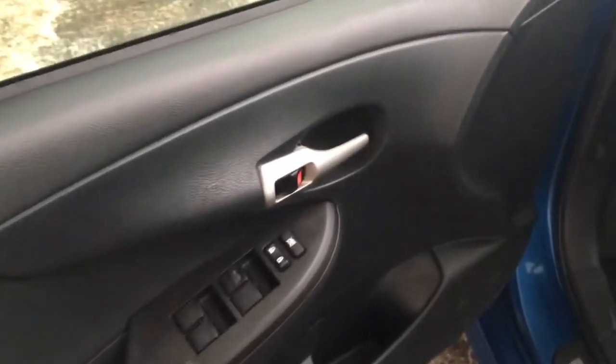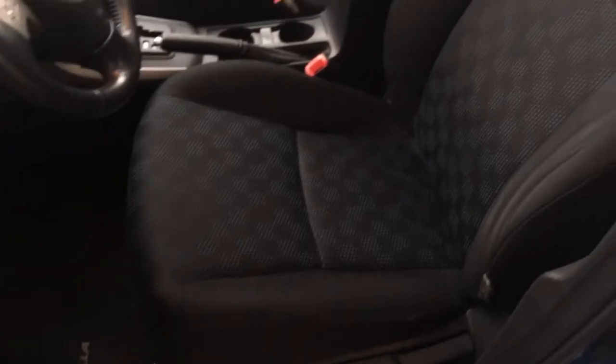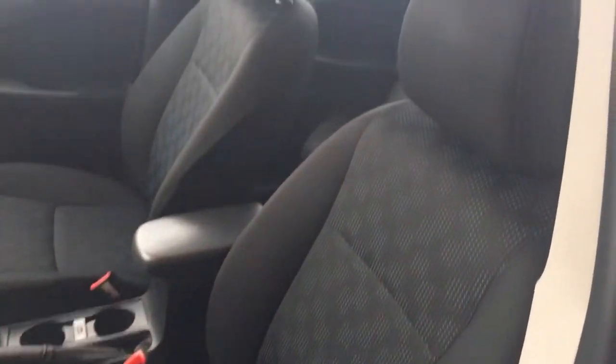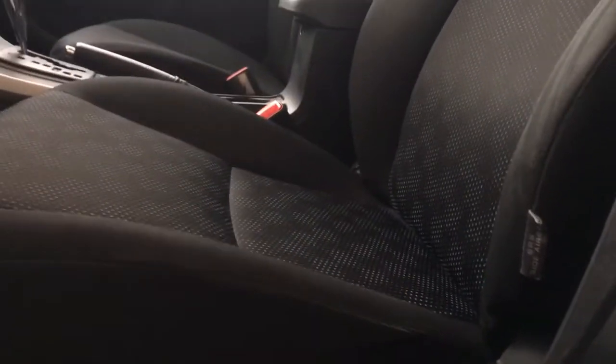Here we've got our power options, including windows, locks, and mirrors here. And as an added bonus, your mirrors are defrosted. On the floor, we've got some very nice carpeted floor mats, and then we've got very comfortable cloth seating for five. I love the blue inlay there. The design is absolutely fantastic. And then right here, we do have a height adjuster for your driver's seat. So that's great. And of course, the complete star safety system.